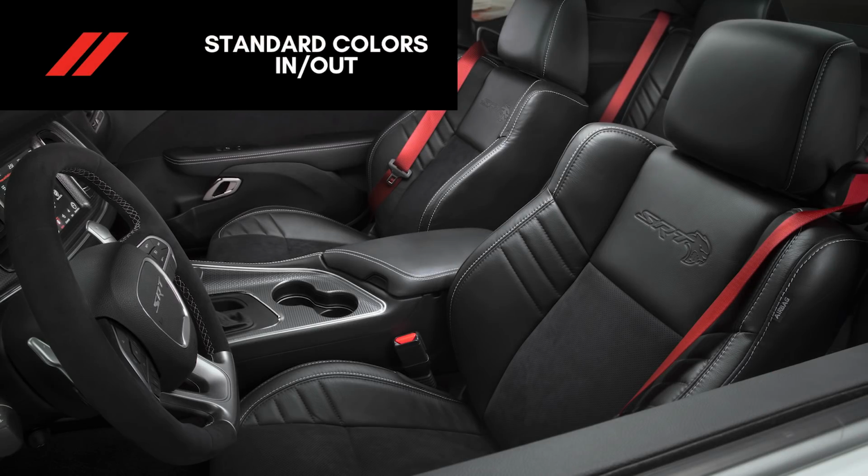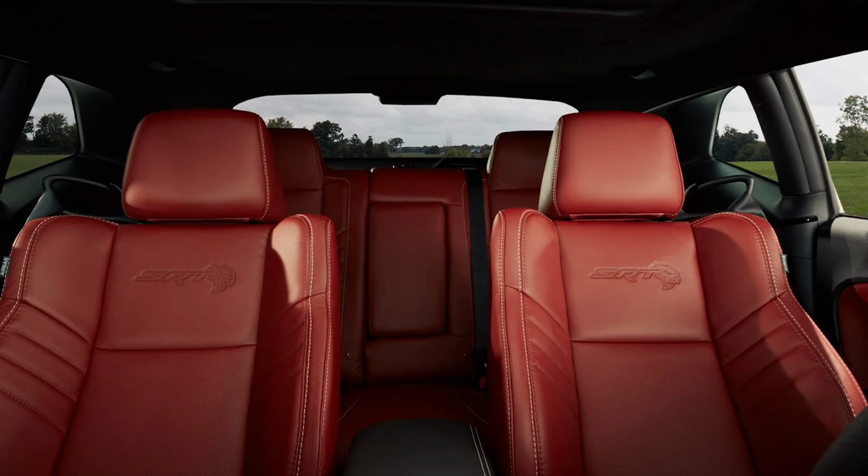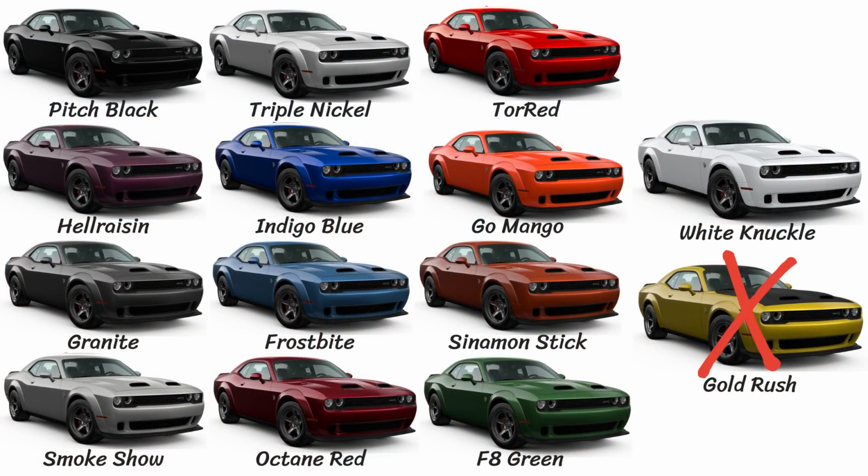Now we'll check out the standard colors inside and out. The available seat colors are black, black caramel, ruby red, sepia, or demonic red. As for the exterior, most of the 14 colors from 2021 return, just like the Charger. In fact, both of the cars have identical paint offerings. The one exception here would be the gold rush color, which has been removed for both the Charger and Challenger. The others are alive and well though, including some nice high impact colors like F8 green, frostbite, go mango, hell raisin, cinnamon stick, and tour red.